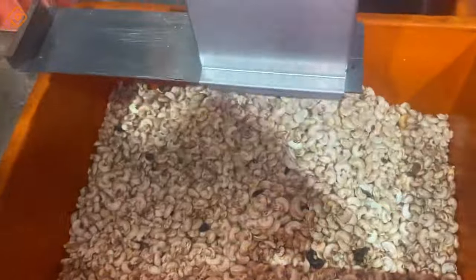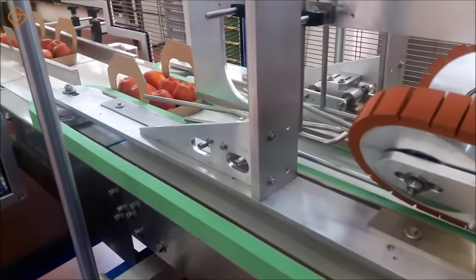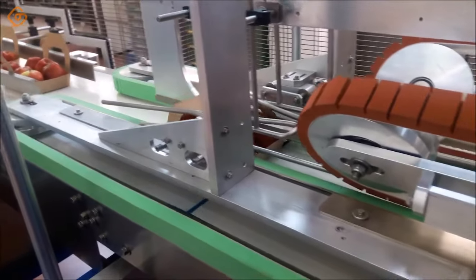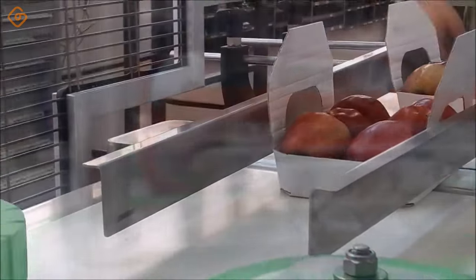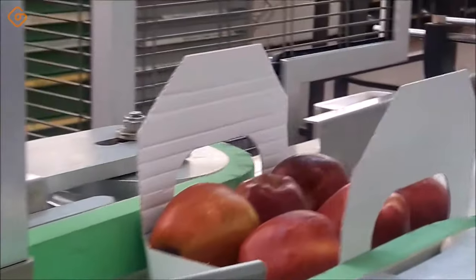Looking at the apples packed into such lovely boxes, you not only feel the delicate beauty, but also see the thoughtfulness and attention to detail from the manufacturer. Each apple is carefully placed in the box, creating a dazzling picture of freshness and appeal.